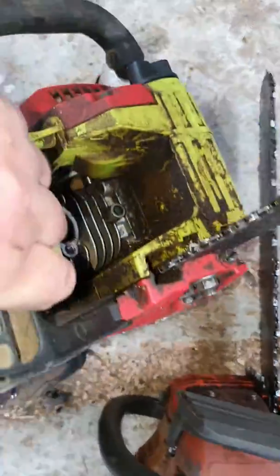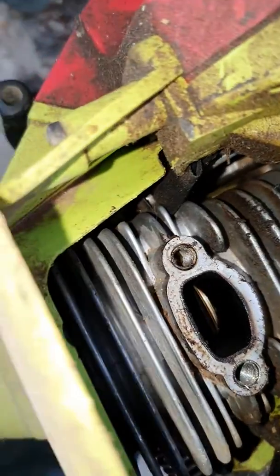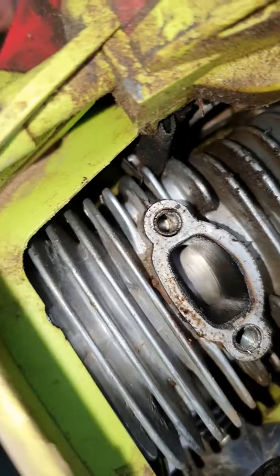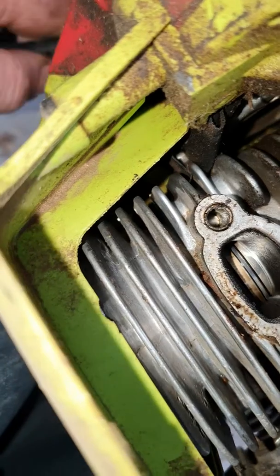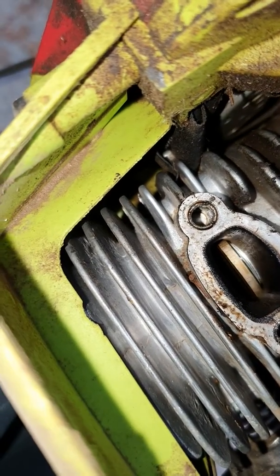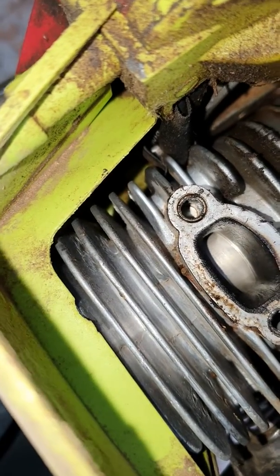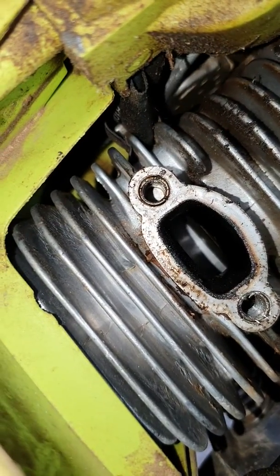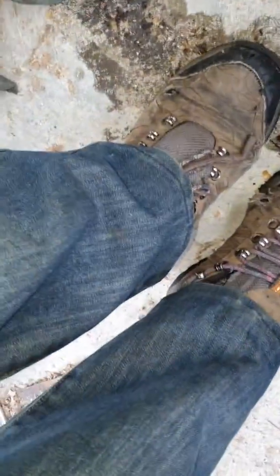That seems to be quite okay in the piston department. Another ring needed. The piston seems to be okay. I don't think the owner's very worried about it. She said it's just a cheap saw, so I don't think they are really too worried about it.